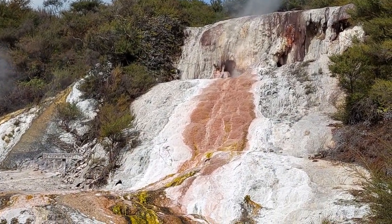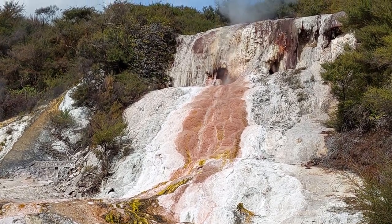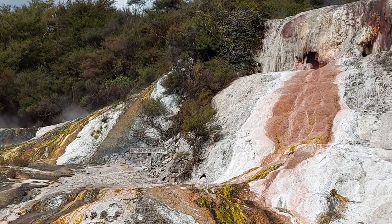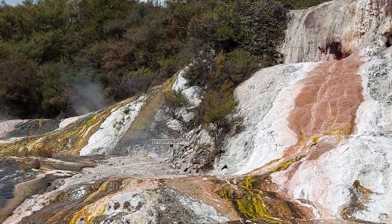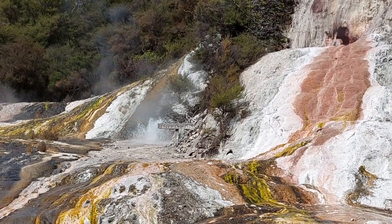Oh, there's something happening up at the top of the hill there too, in that little cave. Oh yes. Oh, it's looking more impressive. Oh wow!